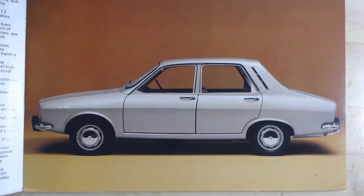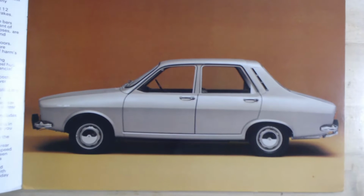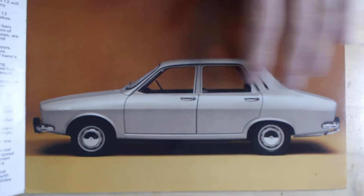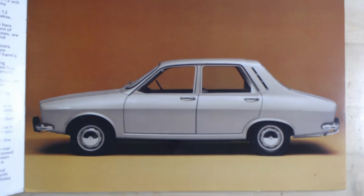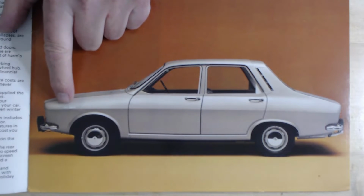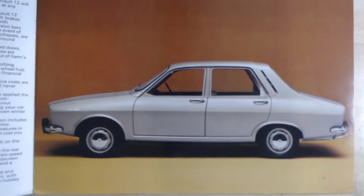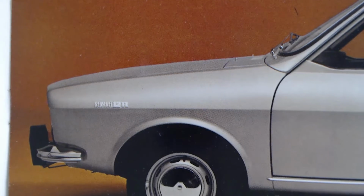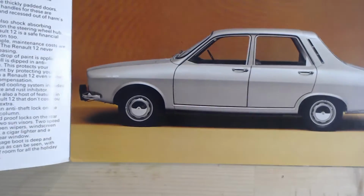The side view on this, it does look really nice from the side, in my opinion at least. Yeah, the styling is a little bit unusual with the sloping away up each side, but overall I do think it's quite an attractive design. This is particularly an unusual place to put the badge, I think, though. I don't know if you can see that, but there is a very strange badge. It's not quite, there you go, Renault 12 TL. I think that's quite an unusual badge placing.